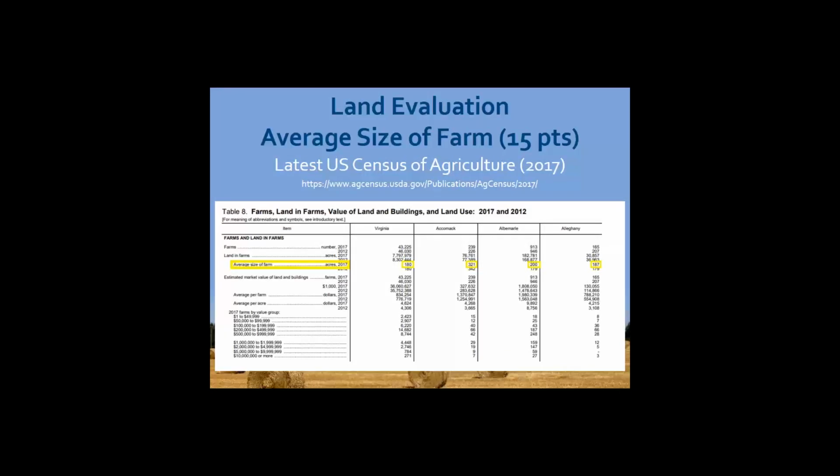So the next criteria is the average size of the farm for a maximum of 15 points. And here points will be awarded on a sliding scale based on how much larger or smaller the project property is relative to the average size of farms within the project locality. And you can get this information from the latest US Census of Agriculture, which is from 2017.